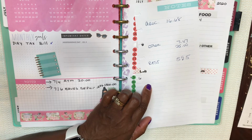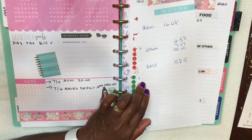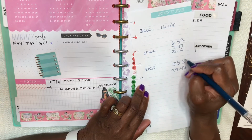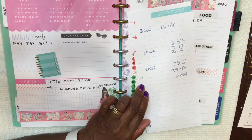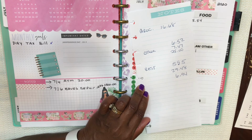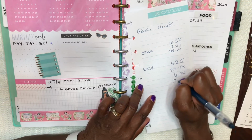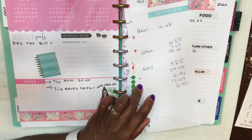Here is a Dollar Tree expense for $6.52. That is going under other. I have two fast food expenses. One is $29.48, and the other one is $6.94. That is our weekly Carvel. We eat a lot of ice cream around here. After that, I see two more restaurant expenses. It's summertime, so it's definitely not uncommon for us to have an increased budget in our fast food spending. It's $17.69 for one, and the other one is $6.40. And that was when my husband went solo to get ice cream.